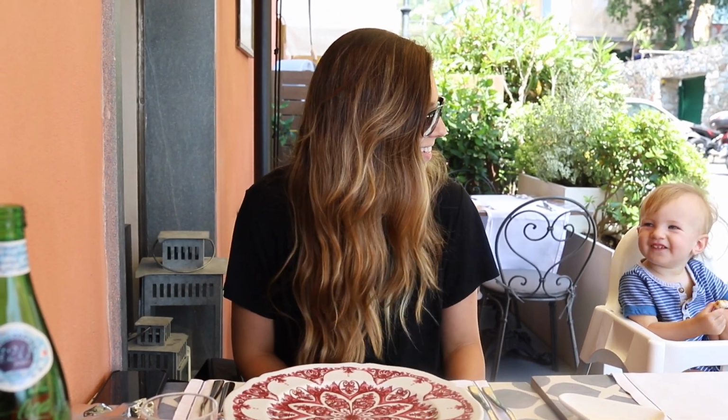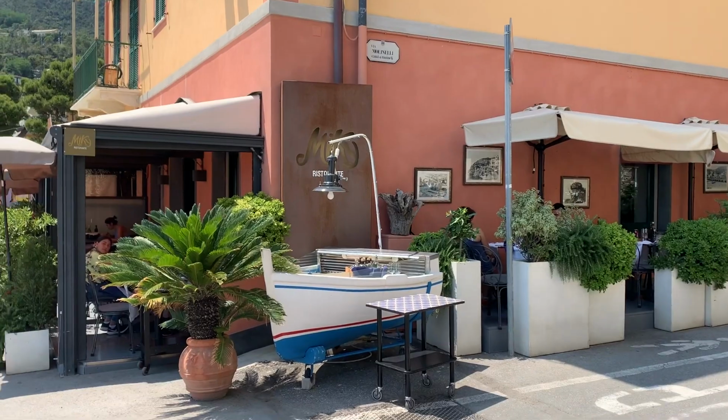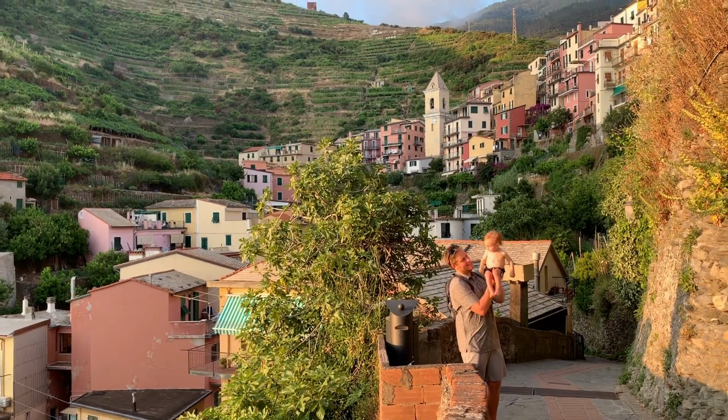It's called Restaurant Miky, and I remember it being amazing, and this is the place where I actually fell in love with anchovies. That's right, anchovies. So we ordered several different things that are typical for this region. What we're gonna do is show you everything we eat, tell you how we liked it, and then of course whether it's as good as I remembered from last time.